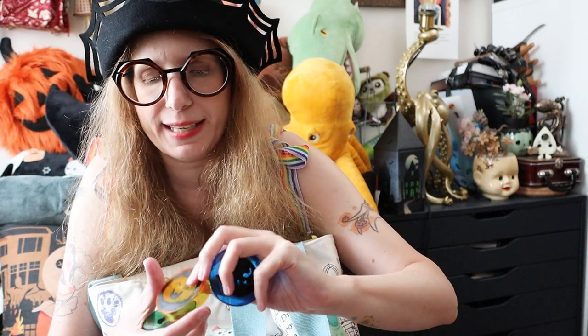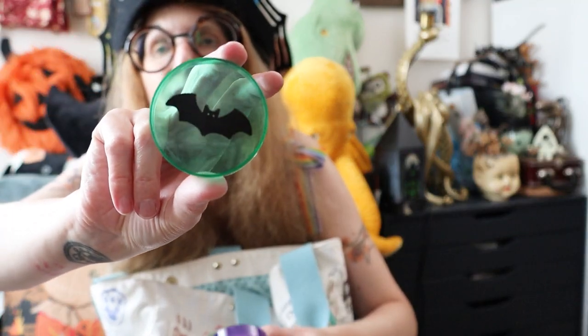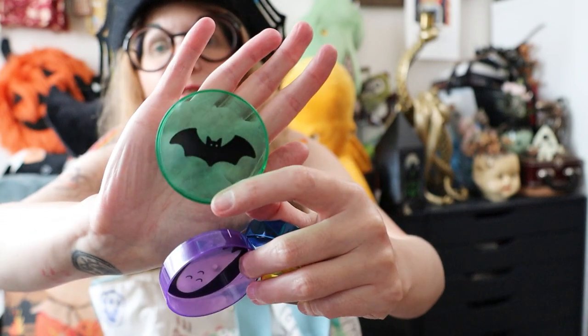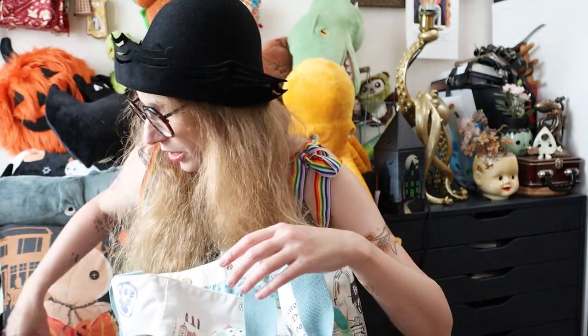So it has a black cat on blue, an orange pumpkin, well, a jack-o'-lantern on orange, a bat on green. And I hope it's focusing on everything because I can't really make it focus right now because I have my hands full. And then the final one is a ghost on purple. They're very cute images. And if Kiwi doesn't like it, I'm going to give it to my nephew who's turning 5, so he'll love it.